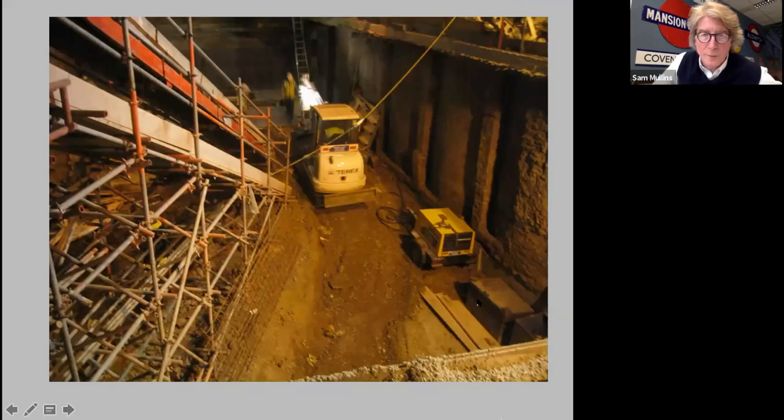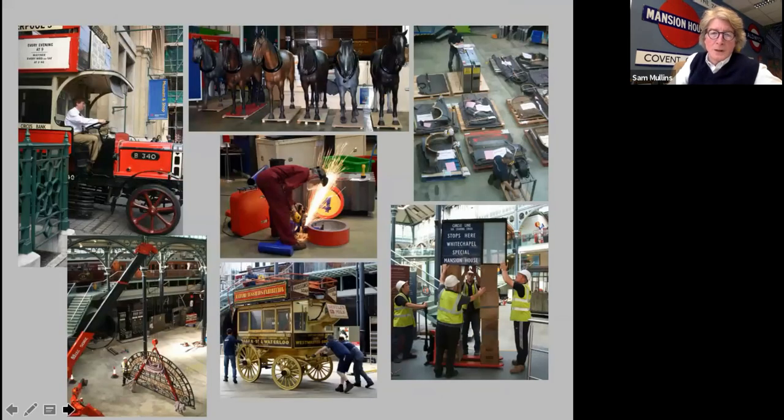Here's the cube being excavated, the piling having gone in down the sides, and the spoil being taken up that lift. We then stripped the museum out. This was the great strip out of all the old exhibits, and the previous version of the museum all went to Acton. It was lucky we had Acton, actually. That would have been a really, really difficult job to do.